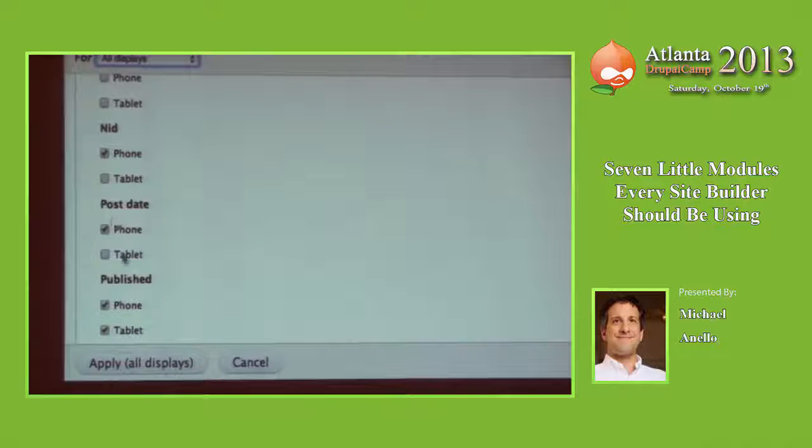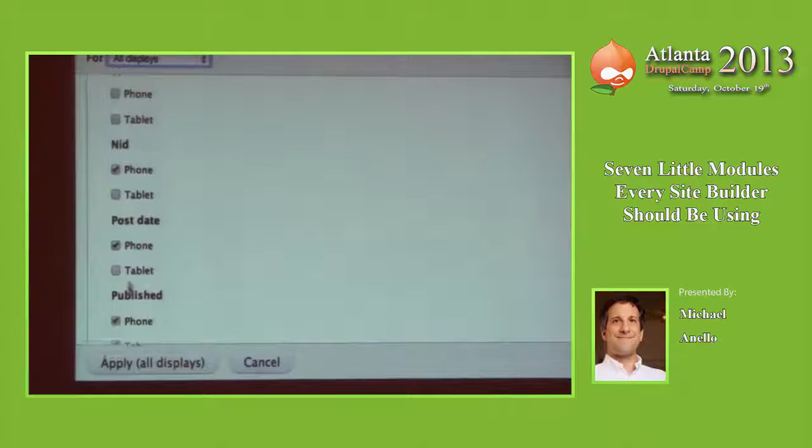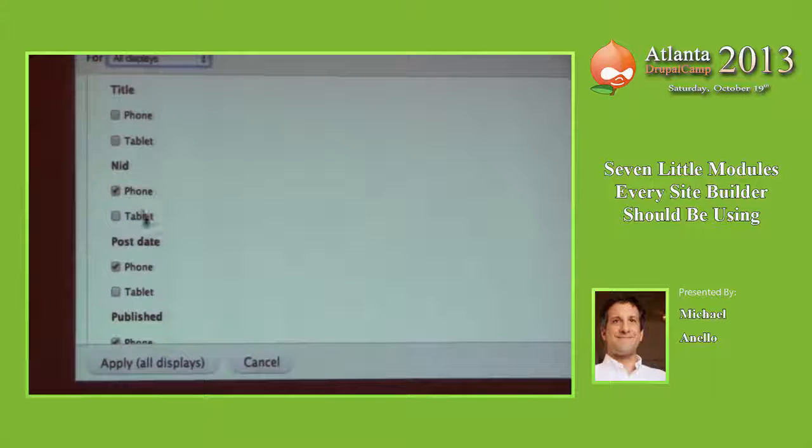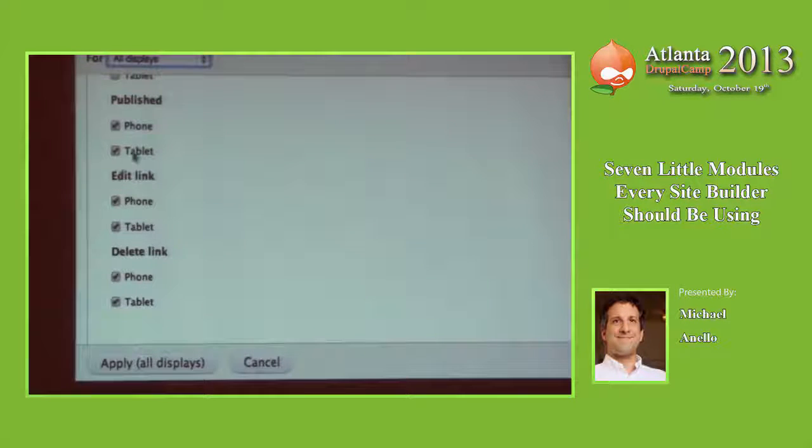The node ID, the post date, published, all of these. And then when we're on a tablet, tablet's a little bit wider, so we have more room. So in addition to showing the title, we're also going to see the node ID and the post date. But then these other three, we're going to hide. So on a mobile device, that table's 1 column wide. On a tablet device, that table's 3 columns wide. On a desktop, that is 6 columns wide.